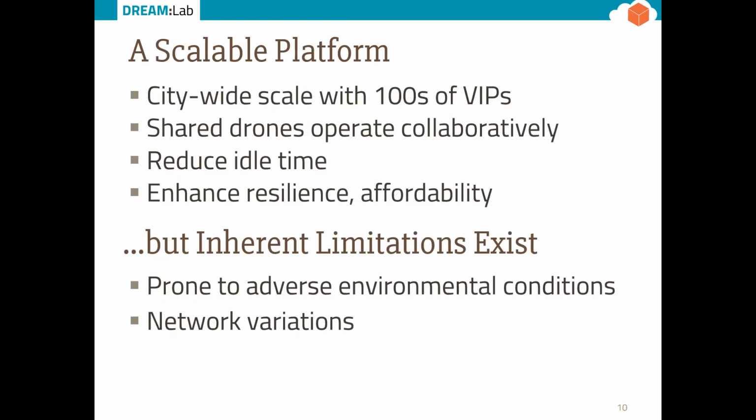Lastly, we wish to scale our system to hundreds of VIPs in a city where drones are shared among users as part of a larger platform. It helps the system scale with fewer drones and reduces idle time, enhancing resilience and affordability.